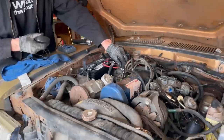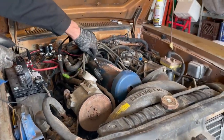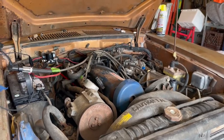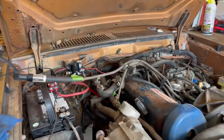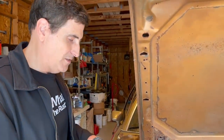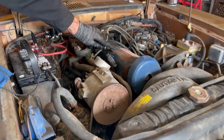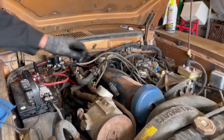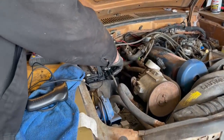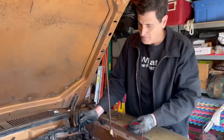Let's see if we get spark. And I might get shocked, so don't laugh. No. Is the metal clean enough? Yeah, it's clean enough. We're not getting anything. Do you want to try another one? Is it the spark plugs or the cap? It's in the ignition somewhere. All right, let's see what we got.